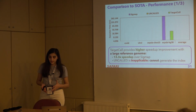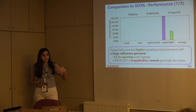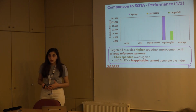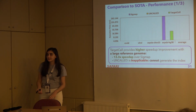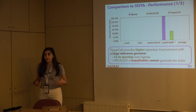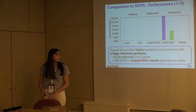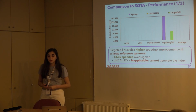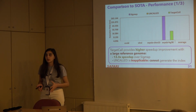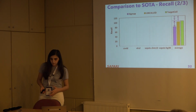And more importantly, the performance improvement is more significant for large reference genomes, where we show that TargetCall is 13.3x better than SIGMAP for the large reference genome. And we cannot even compare it to UNCALLED because UNCALLED cannot even generate the index for the human reference genome in this specific configuration, even though we have a system with 1 terabyte main memory. And we got a memory error during indexing for this tool.